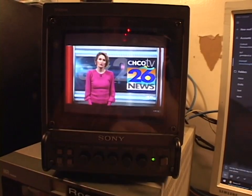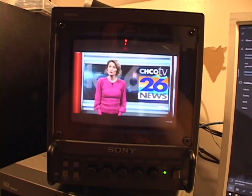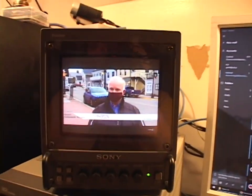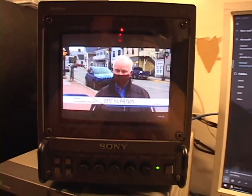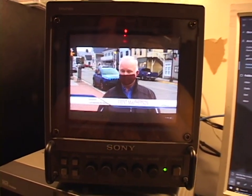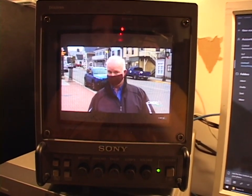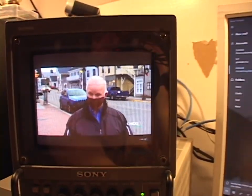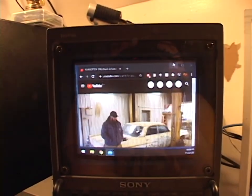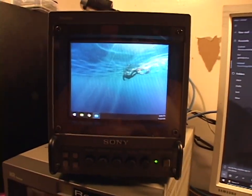I'm just watching the news here on my little baby PVM. But you may wonder, how am I watching the news on this video monitor? I don't have TV service. Do I have a Roku hooked up to it? Nope, I don't own a Roku. Bridget does, but I don't. Am I playing it from a VCR or something else that has a recording of it? Nope, not that either. I am actually playing this from YouTube on my own computer. How about that? How the heck am I doing this?